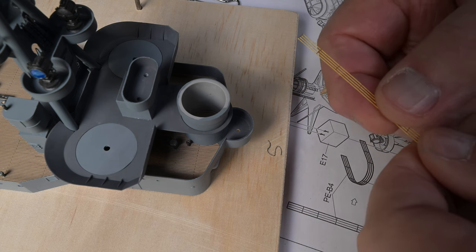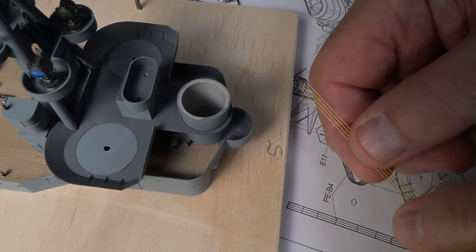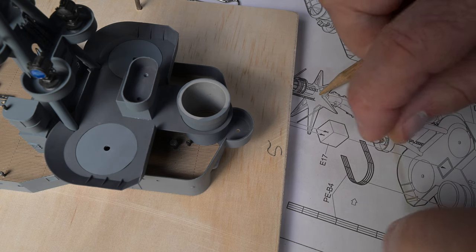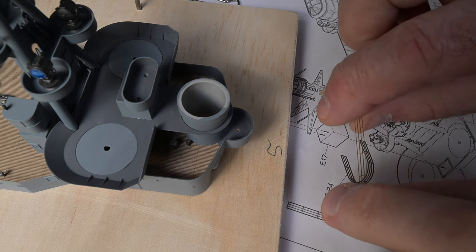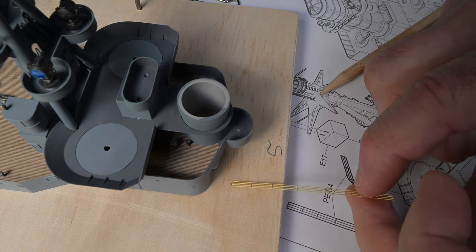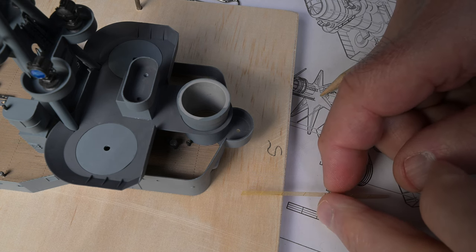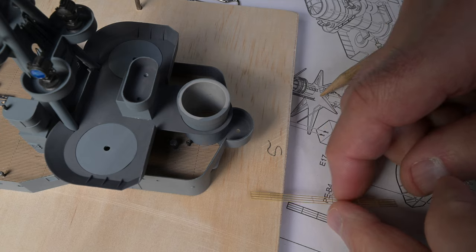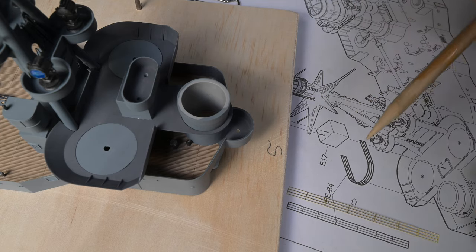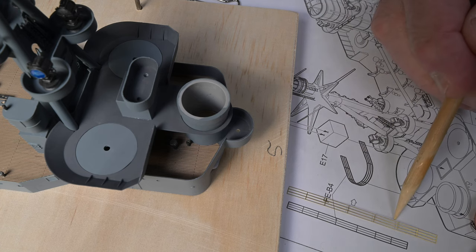And which side are the stanchions on? Okay, they're on this side here, I think. Kind of hard to tell the way this thing is molded here. Well, I guess it doesn't really matter if you can't tell. All right, we'll do it this way. So in other words, we're going to want to bend it from here to here.